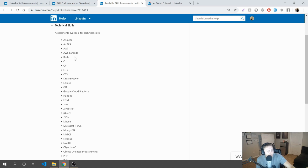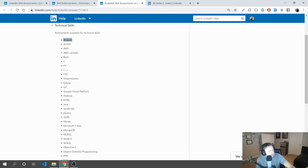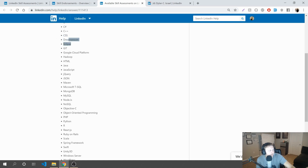Angular, AWS, Bash, C, C Sharp. Ones that I'll be doing in the future, I'll be doing Angular. Did this one today. Bro, it's 2019. All right, so this is what I'm talking about. Dreamweaver, come on. Git, I'll be doing Git. I'll do HTML. I already did this. I don't even know if I want to do this one.